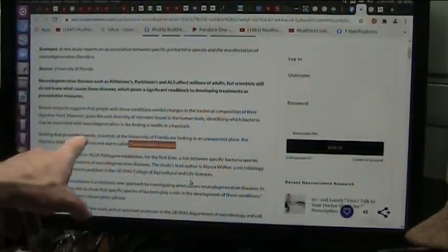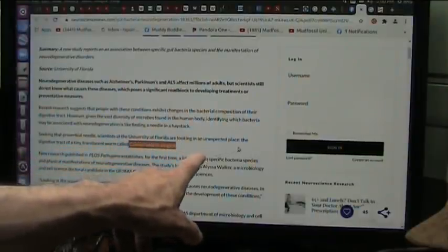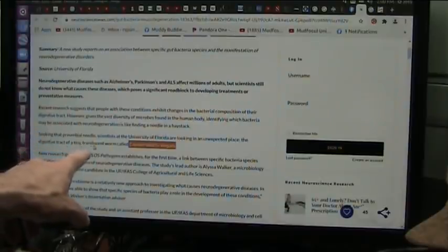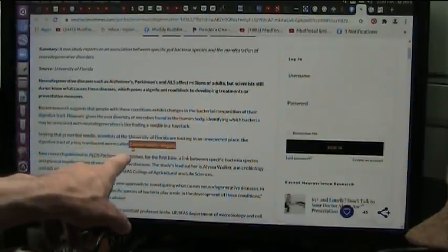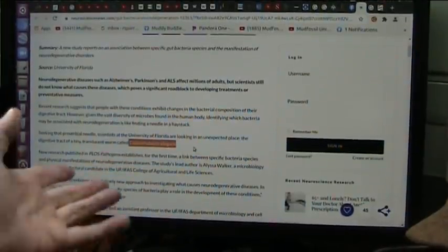Seeking the proverbial needle in a haystack, scientists at the University of Florida looked in an unexpected place: the digestive tract, where bacteria reside, of a tiny translucent worm called Caenorhabditis elegans. I don't know how you pronounce it. Let's see whatever that name is. Why can they relate the gut bacteria to these neurodegenerative diseases? Why can they make this statement? And what exactly is happening?